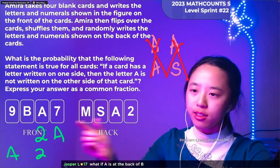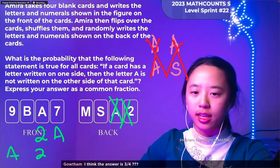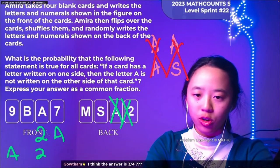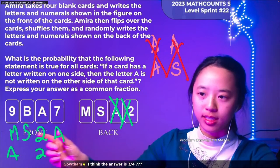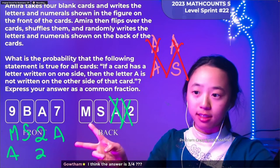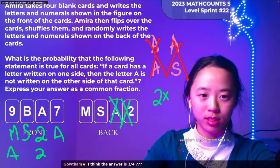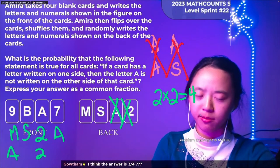And then notice that M and S don't have any restrictions left. So you can either have M and S like this or M and S like this. So basically, each of these two cases gives you two answers. That gives you 2 times 2, which is 4 total cases that work.